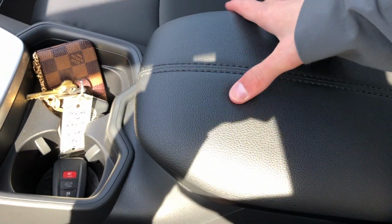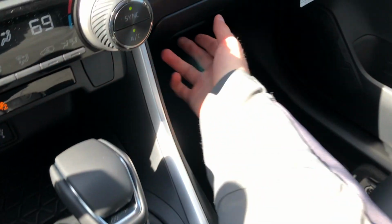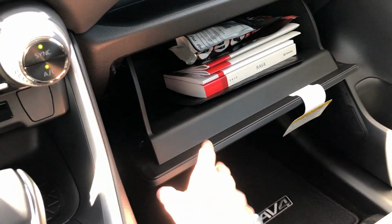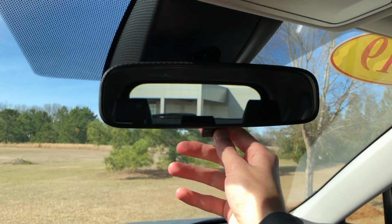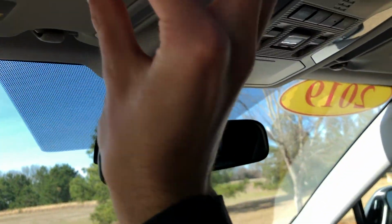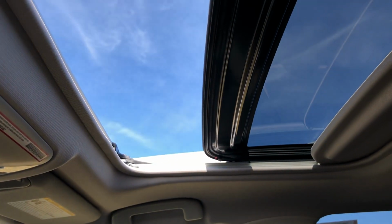Cup holders, a nice padded armrest. Looking down in there, plenty of storage, as well as 2 powered USBs. Glove box damped with all your owner's manuals in there, as well as that phone charger. A nice technology shelf right up top also. We do have a manually dimming rearview mirror on this XLE Premium. Mirror and vanity lights on your sun visor. Sunglass storage up top, as well as your controls for your automatic sunroof.